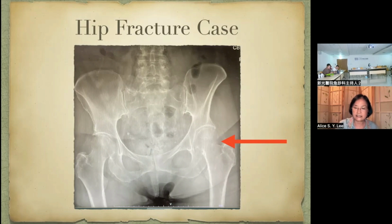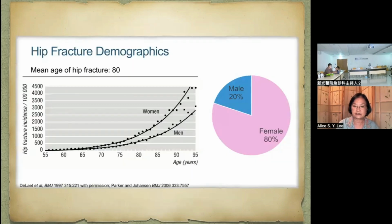This lady, nice lady, she was just out going to the restaurant with her husband, and all she did was kick the sidewalk. As she was trying to get on the sidewalk, she kicked the sidewalk and fell over onto her left hip. So very, very common hip fractures in seniors, right?